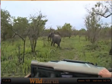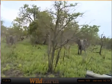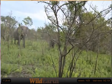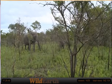Oh, it's all right, guys. I'm just going to stop you and have a look at it. Nice look. Nice big female on the left. Not the same one that I said earlier might be the matriarch. It looks like a different cow. Beautiful sound. I love that trumpet.